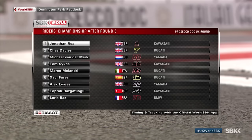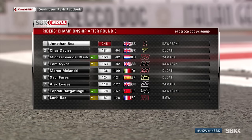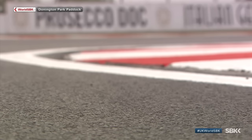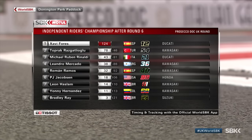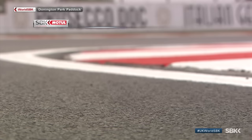In terms of the Riders' Championship, this is how it sits after 2 races here at Donington Park. Chaz Davies has a 64-point deficit to make up over Jonathan Rea. Michael van der Mark now moves to 3rd in the championship ahead of Tom Sykes, he and Sykes tied on points on 163 apiece. Toprak Razgatlioglu moves up a position as well. He's now well-footed inside the top 10 in 8th position. Good stuff for Razgatlioglu. He'll be pretty pleased with that result, I'm sure. It's been a weekend to forget for Xavi Fores, and his lead in the championship is now cut down to just 46 points. Still quite unattainable for the time being, unless things change the next time around at the Brno circuit in the Czech Republic.